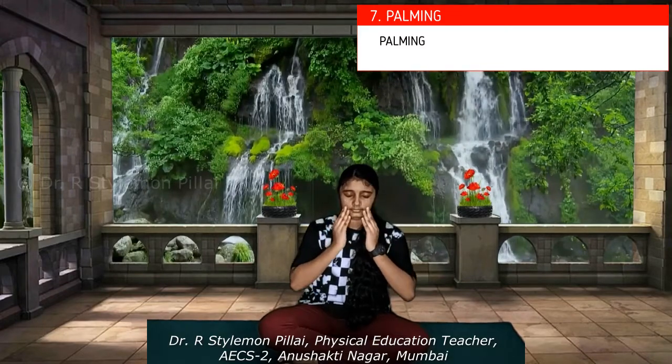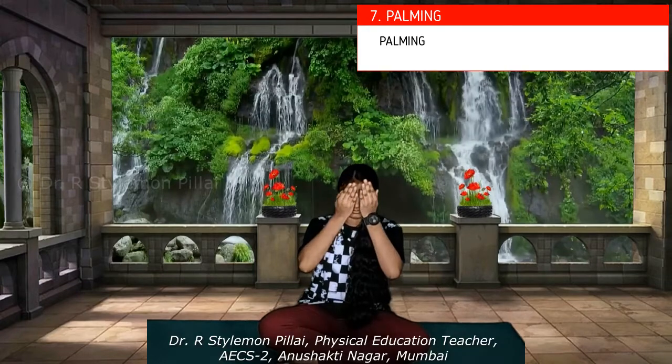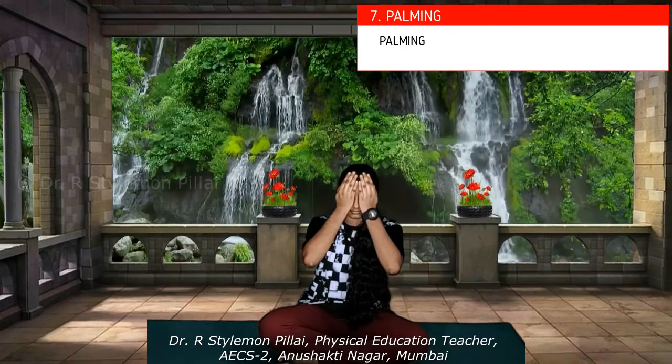Care should be taken that the palms should not touch or press the eyeballs. The facial muscles, eyebrows and eyelids should remain completely relaxed.